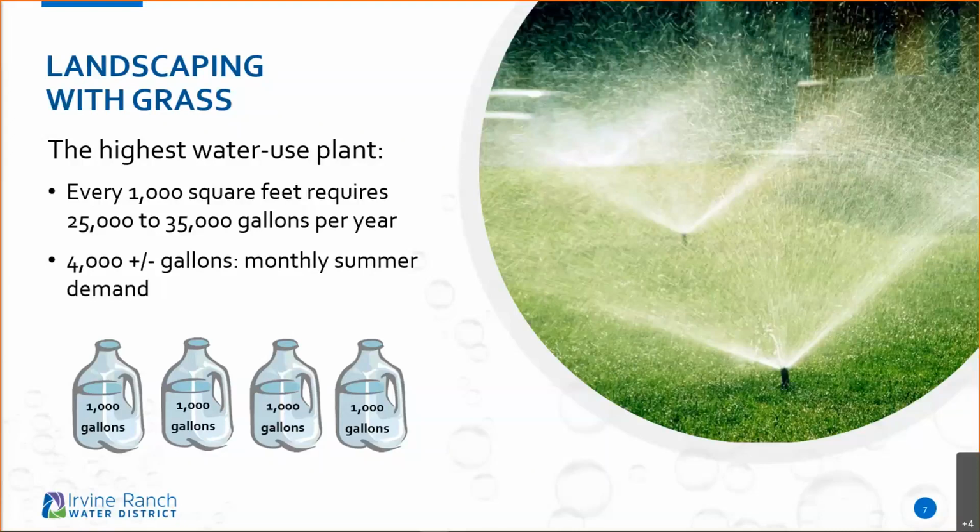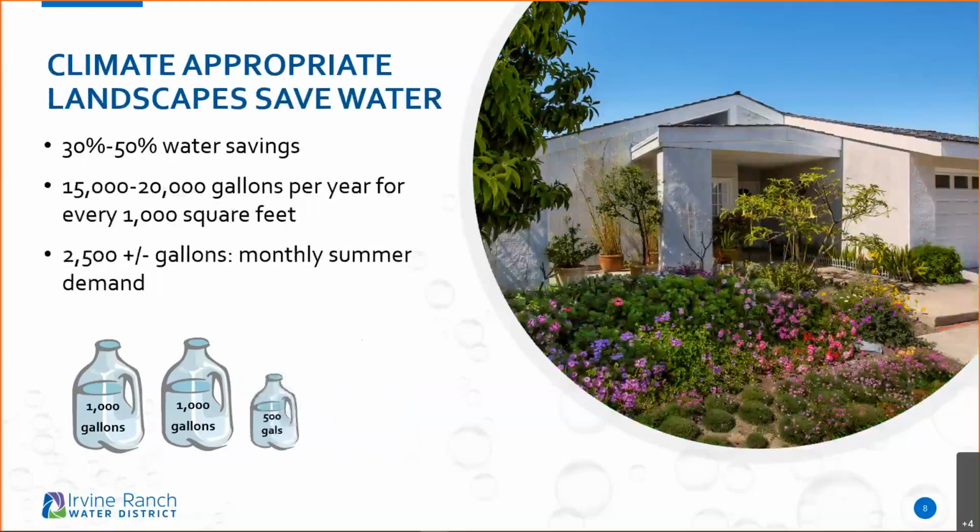Now, consider converting that over to what we call a climate appropriate landscape: more medium water use plants, water thrifty plants. You can save anywhere from 30 to 50% as far as water goes. The use is around 15 to 20,000 gallons of water per year for every 1,000 square feet, and so around 2,500, plus or minus, gallons per month during the summertime. So there is significant savings when you go over to a climate appropriate landscape.